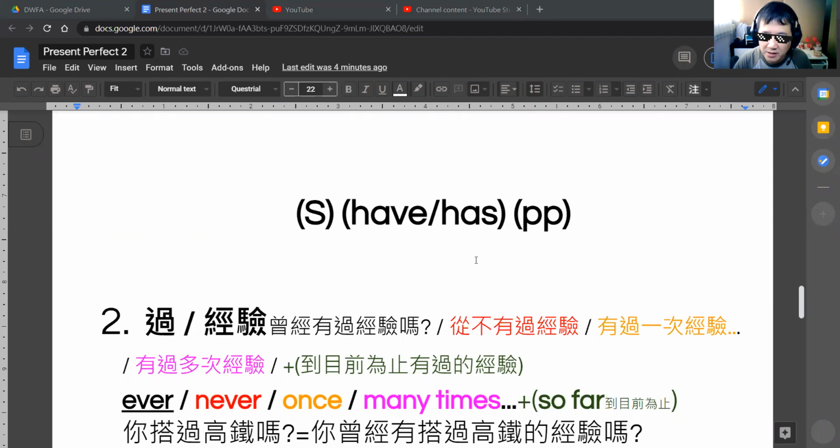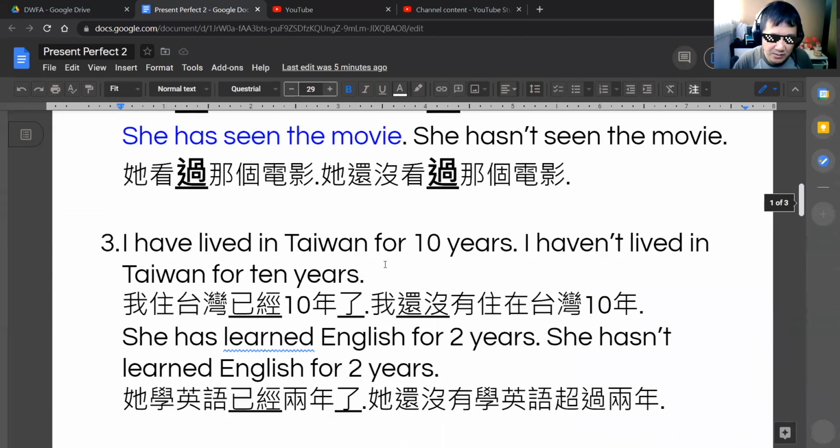Today we will be talking about the second meaning, the second usage of the present perfect tense. Notice the 文法, the grammar doesn't change. It is still the subject, have/has, and then the past participle. The sentence structure, the 句型, doesn't change, okay? You still are going to use the subject, the helping verb, the 助动词, and the PP, the 过去分词, to form the 现在完成式.